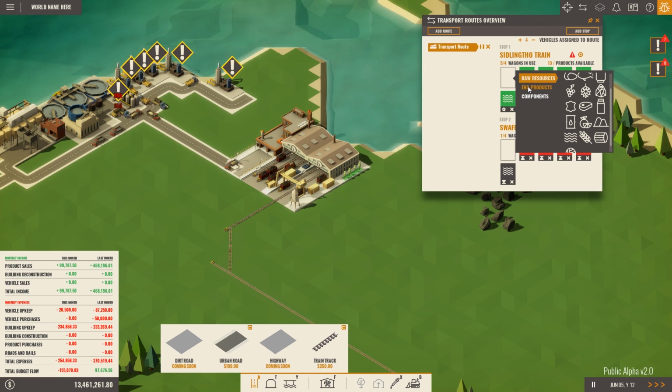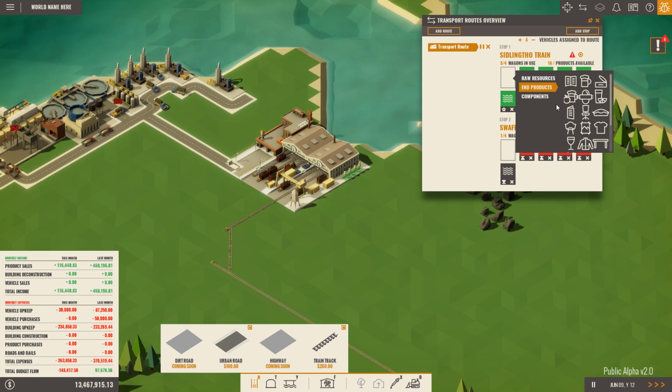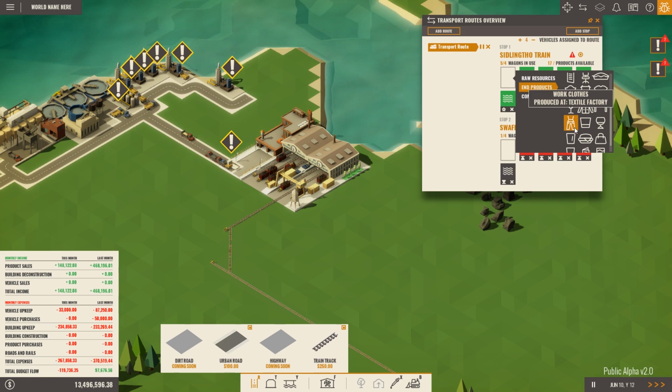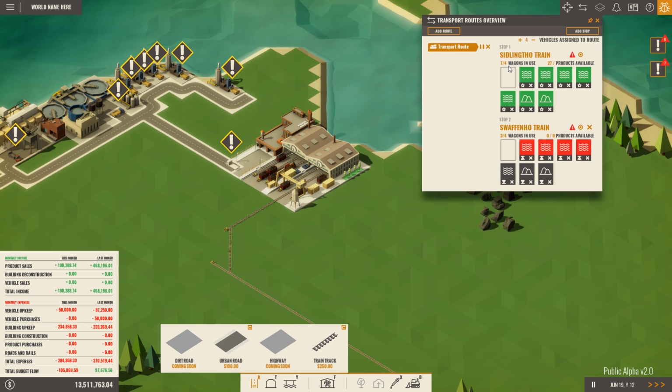Can we do more cars? I need components, I believe. Sand is not there. End products. There's no sand there as well. Nope. So raw resources, it should be here. Where, oh where is the sand? There it is, sand. Beautiful. Oh, okay, and it tells you here.